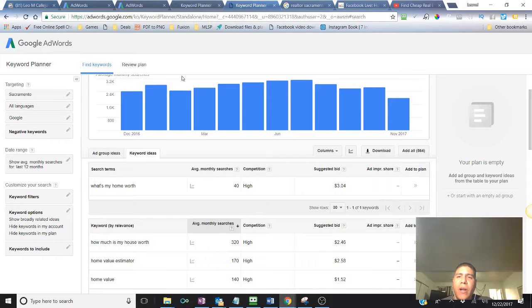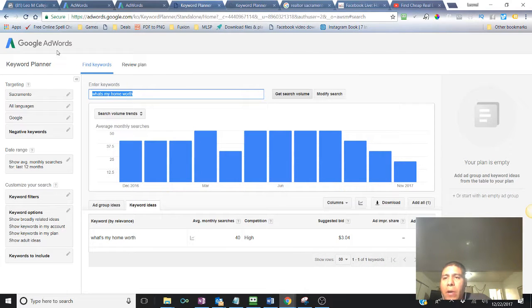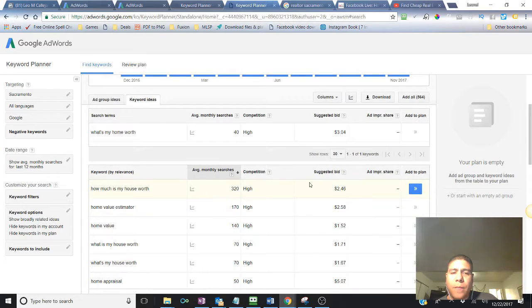Now, obviously, you can come over here to the Keyword Planner to see the search volume. Something else you want to do is avoid putting in a keyword that has no search at all. So use keywords that people are actually searching for, and make sure the suggested bid is not going to be too high.